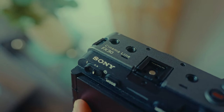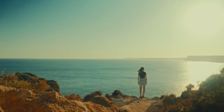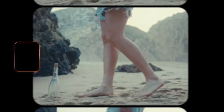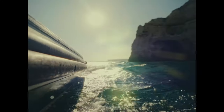So, coming up with the idea. With the cinema camera in focus, the theme for the film naturally gravitated towards cinema. Garrett took this concept to the next level, suggesting we create an actual ticket. But it wasn't until we were already in Portugal that Garrett finalized the concept of the intro, the message in the bottle. I pitched Sony the idea, which included the film's length, title, and the overall vibe. My main goal for this film was to create contrast. Half of the video is about the camera, and the other half was about my filmmaking journey.